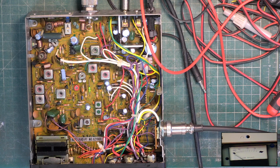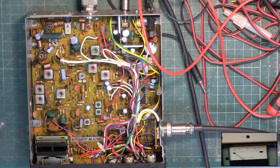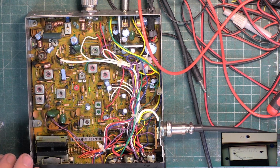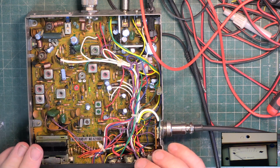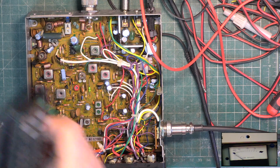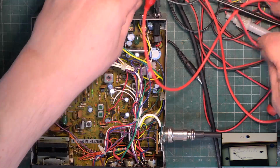Well, I'm not sure what's happening. I don't think I've come across one which won't do 20 dB before. And you start to think, have we got an IF filter that's not right? Or have we simply got some capacitors in the amplifier that's not right? I'm just tempted to go back to PA and just listen to it. Not a very scientific test.